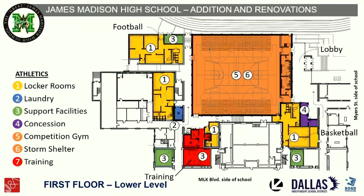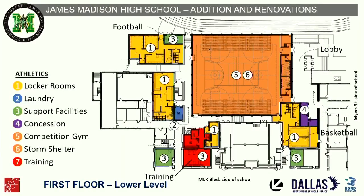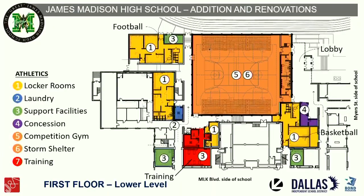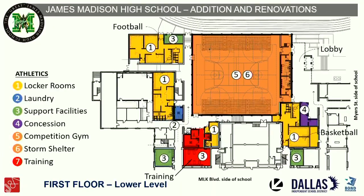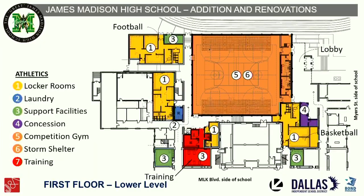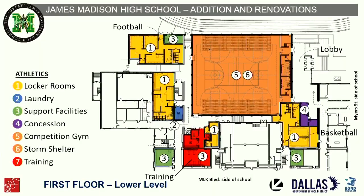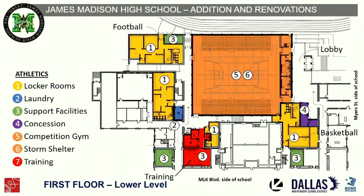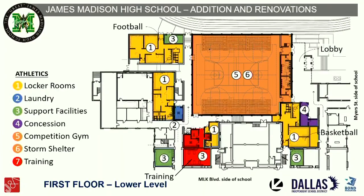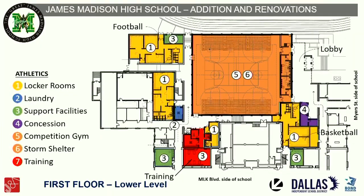This is an enlarged plan of the new addition on the back of the school with everything in gold being new locker rooms or rebuilt locker rooms, laundry room, coaches' offices. The red area is the training room that all students will be able to get to. And then this is the competition gym that's also going to act as a storm shelter.